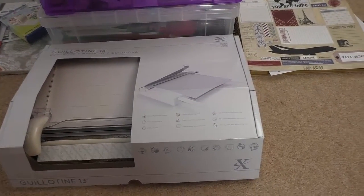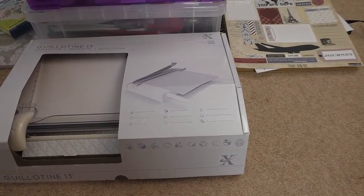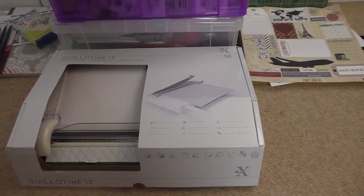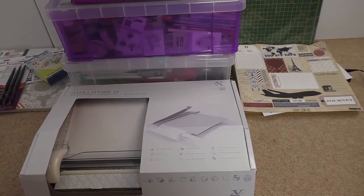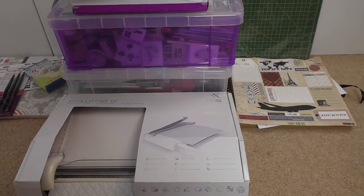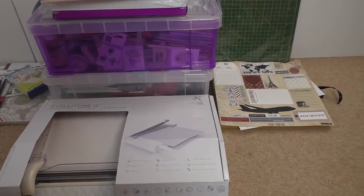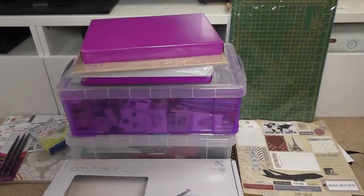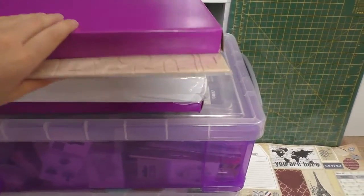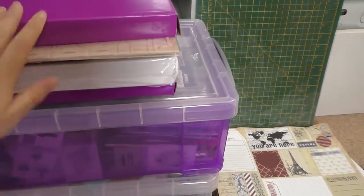I did have another paper trimmer, and I've already got rid of that. So that's one thing that I have already decluttered, even though it's not the KonMari method. I've kind of been deviating from the KonMari method, and just as I see things, I've just been getting rid of them. But anyway, on top here there are various packs of papers and some other random things.